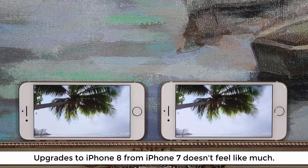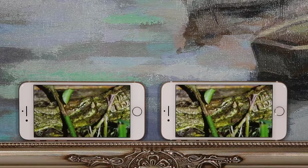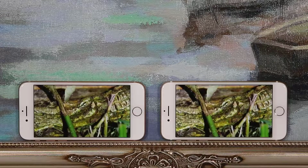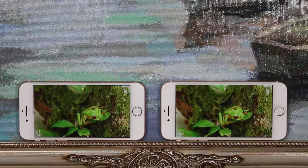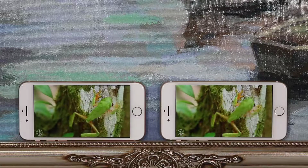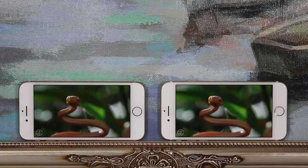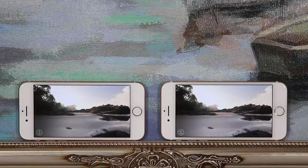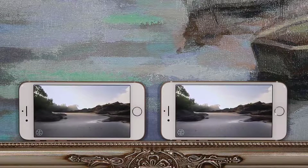Now, what if you are in the market to make a choice between the two, the 7 and the 8? Then you should probably get the iPhone 8. It's $150 more expensive, but it does come with 64 gigabytes of internal storage as opposed to 32 gigabytes for the iPhone 7's base model. Bottom line is, if you already have the iPhone 7, you're in a great position. The only true upgrade you should consider is the iPhone X, unless it is out of your price range.